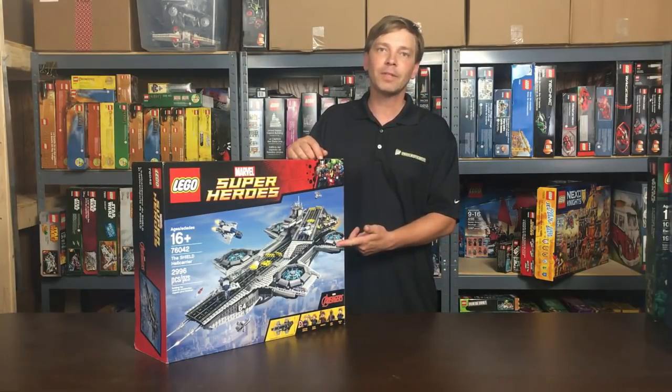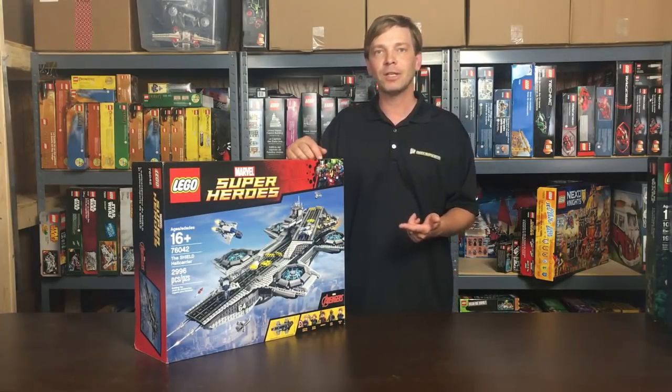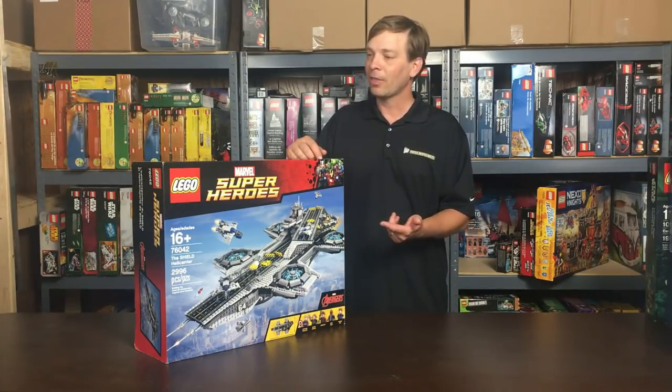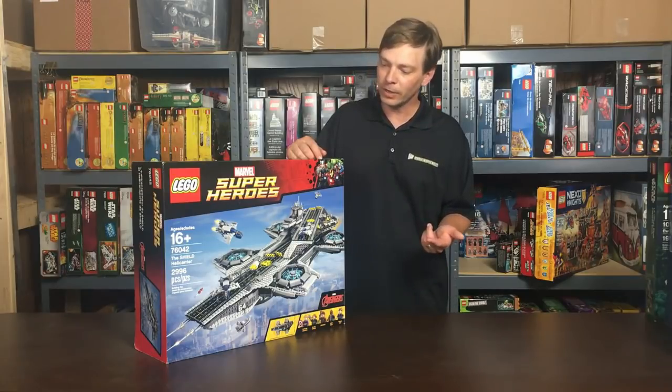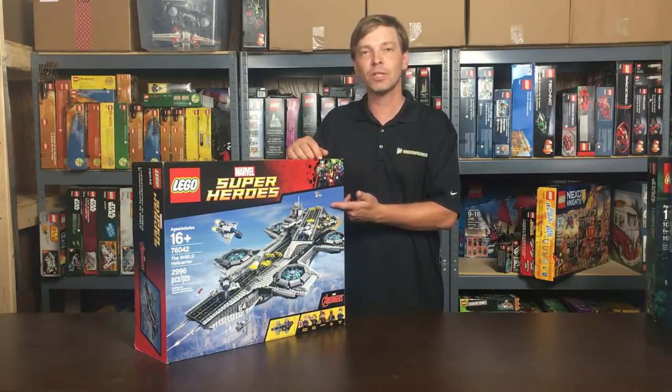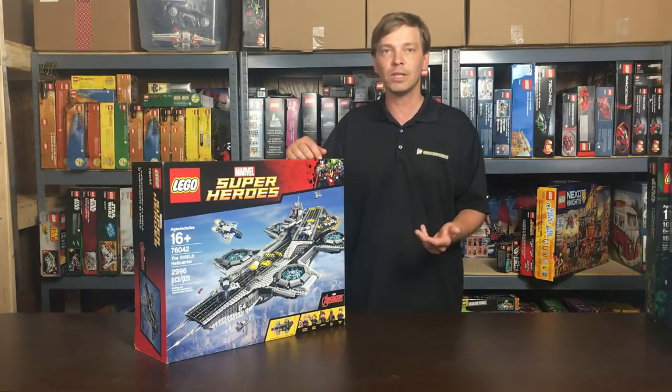I really love the set. It came out in March of 2015. And when I first ordered this set and opened the box, I thought, holy smokes, this sucker is huge. I'd only seen it online. I had no idea how big this box was going to be. I had no idea how big the set was going to be.